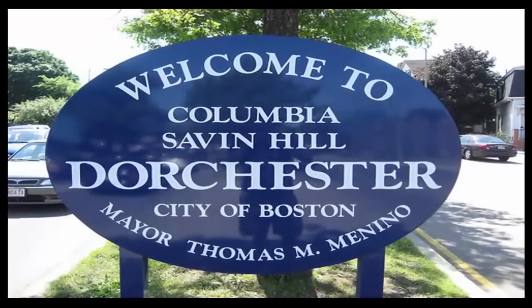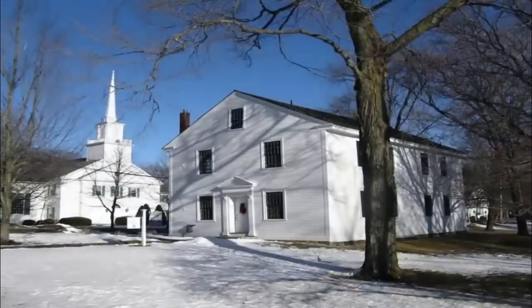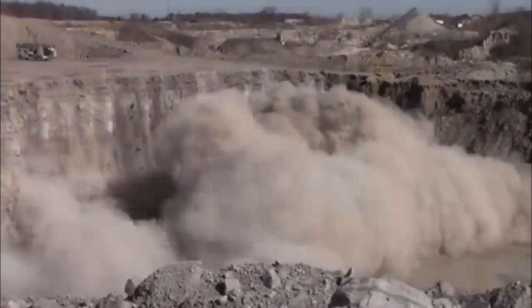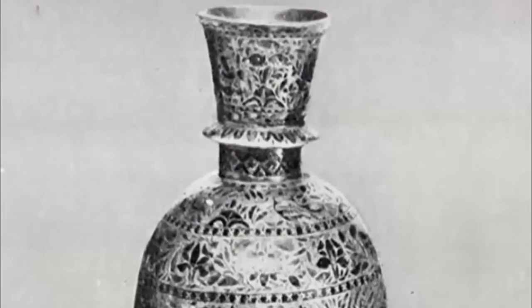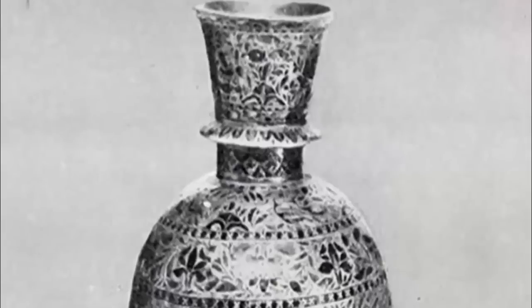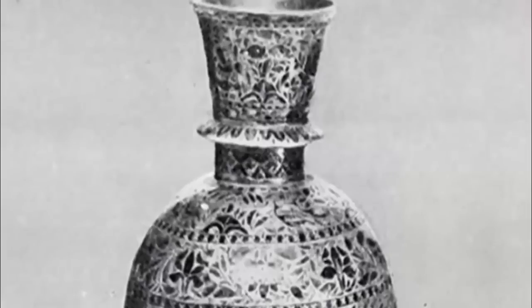Dorchester, Massachusetts, USA, in 1852, at Meeting House Quarry, workers were using dynamite to break up the bedrock, when an explosion threw an artifact into the light of day, after spending many thousands of years under the earth. According to geologists, the Roxbury Rock, in which this mysterious artifact was embedded, has been dated as having accumulated between 570 and 593 million years ago, during the Ediacaran period.